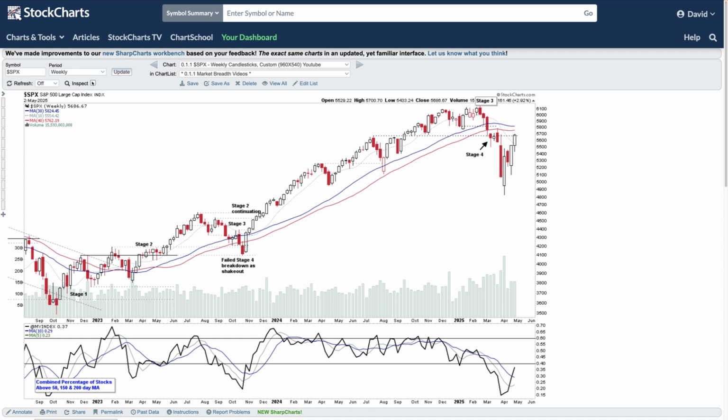You see on the weekly chart here, it remains in stage 4 at the moment, what we call stage 4 minus, as it's just closed back above its 10-week moving average. So stage 4 minus and stage 4B minus are the same type of thing. Stage 4B minus just means it's been in stage 4 for longer. So this is only a fledgling stage 4 move still.